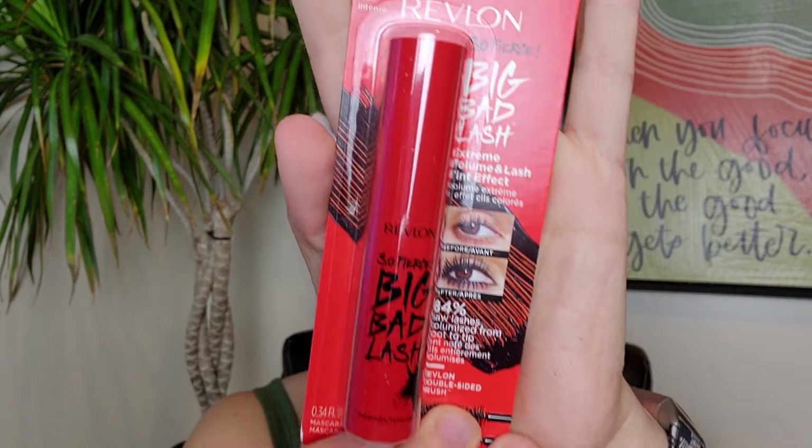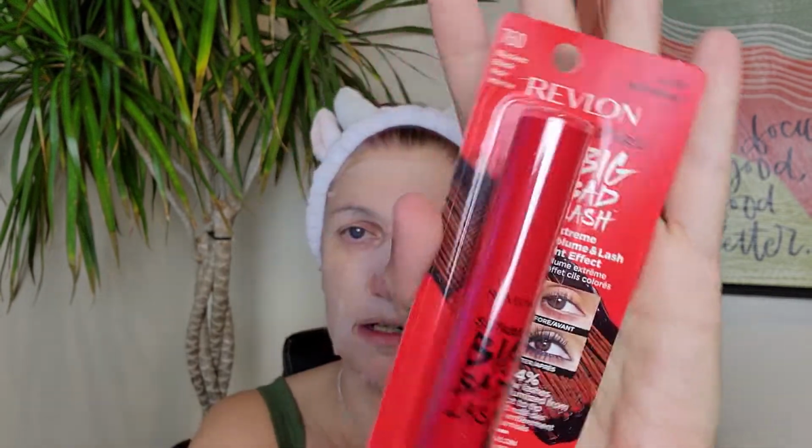Revlon So Fierce Big Bad Lash Mascara. Oh, yay. It says Instant Baddest Bold Volume plus Lash Tint Effect over time. What's Lash Tint Effect? Oh, gee, I think this is a full size, too. Look at that. Cool beans. I needed some more mascara.